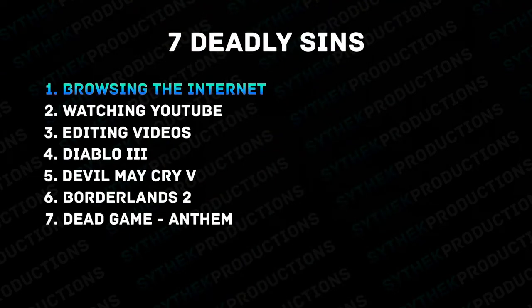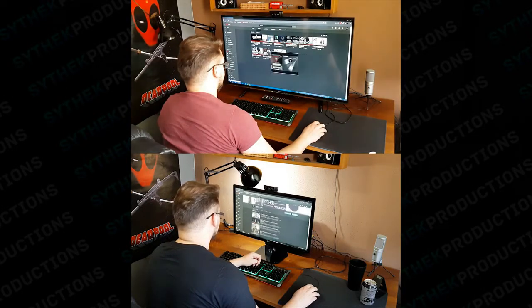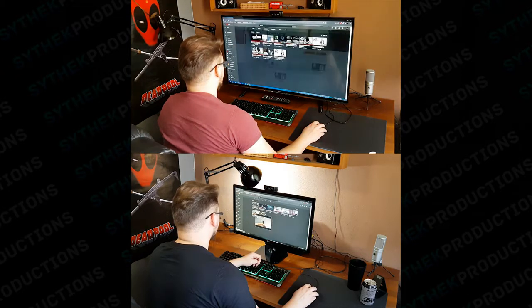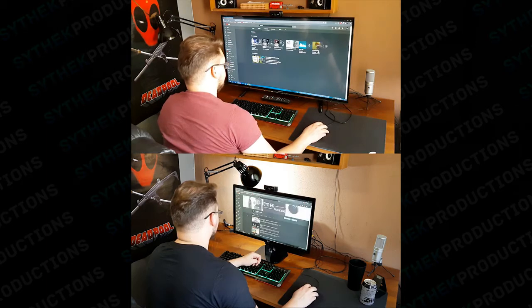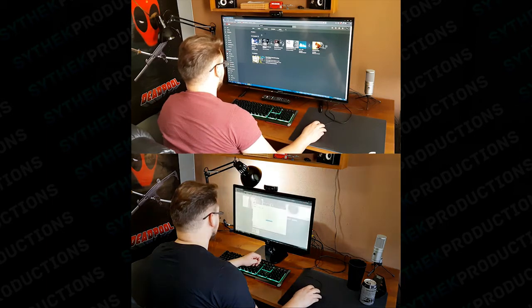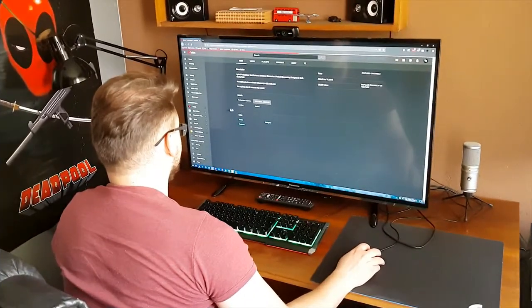First up, browsing the internet. In my case, this meant mostly browsing YouTube for more videos to watch, which on a bigger screen is so much better. At first I had some problems with unreadable and blurry text, but after about 10 minutes I figured out that the TV was set to a resolution that was way too high for it. Therefore, for browsing, hands down, the TV blew it out of the water for me.